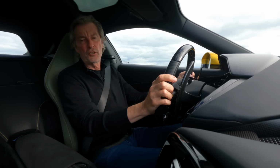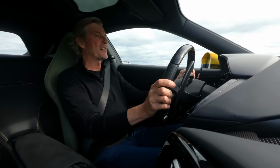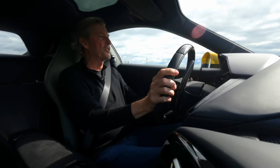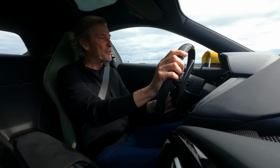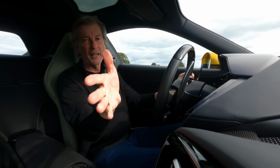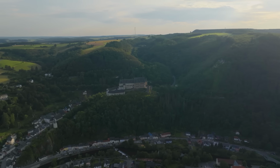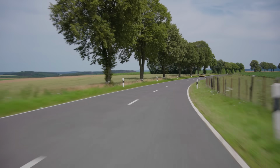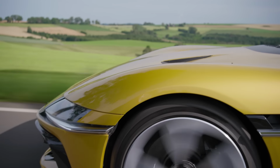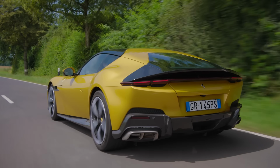The first of the Dodici Cilindris arrive in the United States in the first quarter of 2025, priced at just under $465,000. There's a Spider version coming with a soft top, the Dodici Cilindri Spider, and that arrives later in 2025 and will be priced at about $510,000. Oh, and in case you're wondering, those prices include a $5,000 destination charge. No, it's not cheap, which is one reason why this Ferrari is indeed for the few.